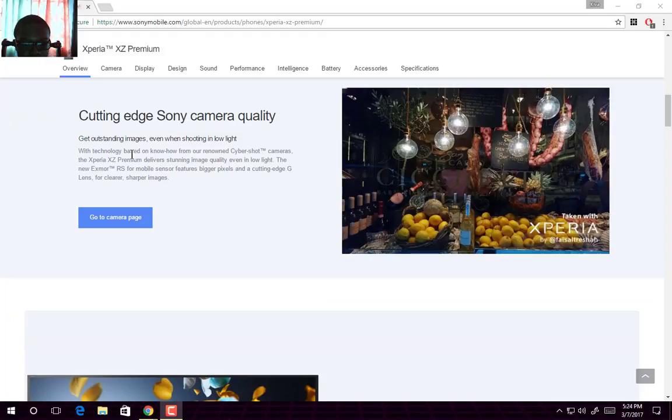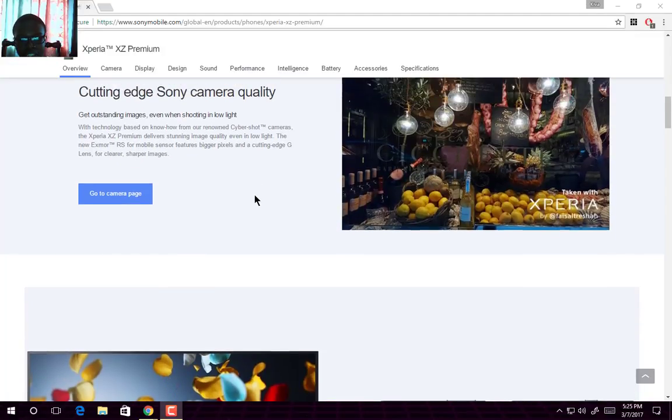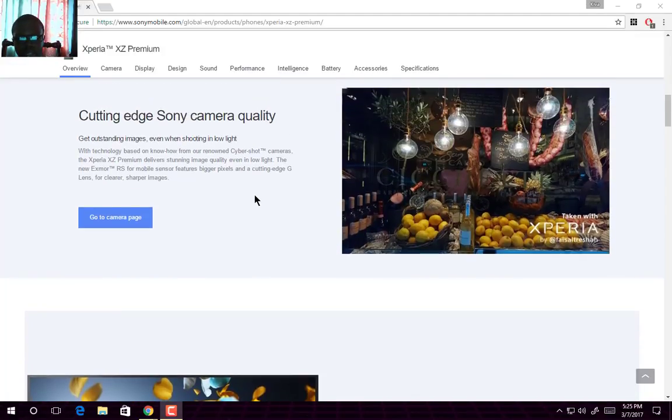And also the camera is a Cyber-shot camera, and it also supports taking good pictures in low light, and it's the new Exmor RS sensor for mobile, which features bigger pixels, and also the G lens, similar to what we would have seen on the XZ.